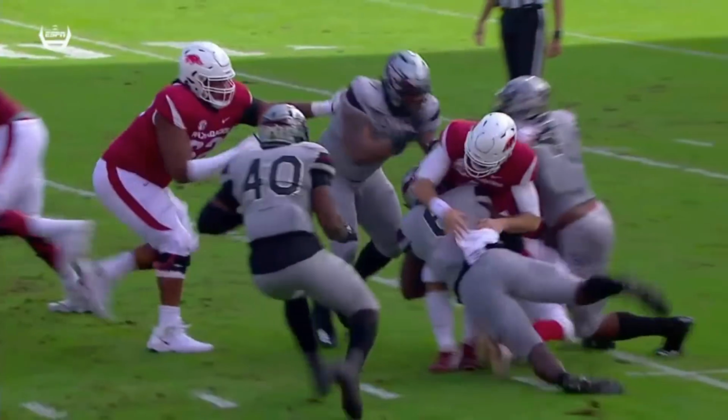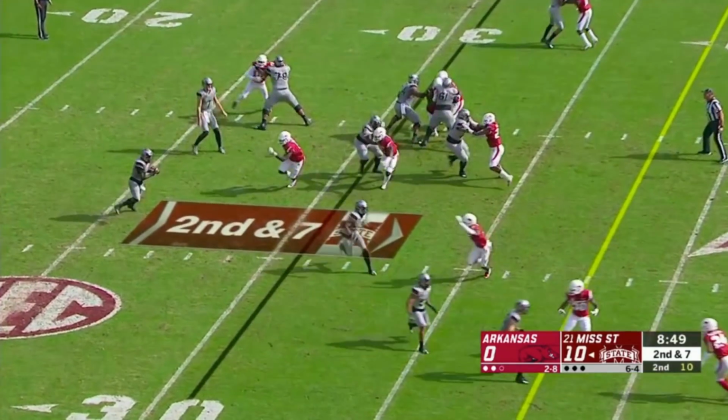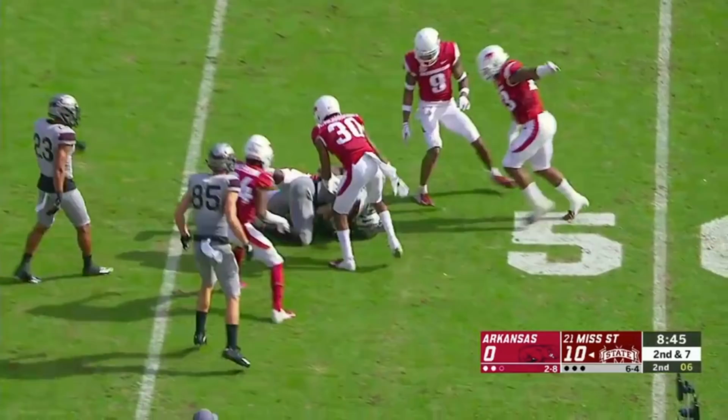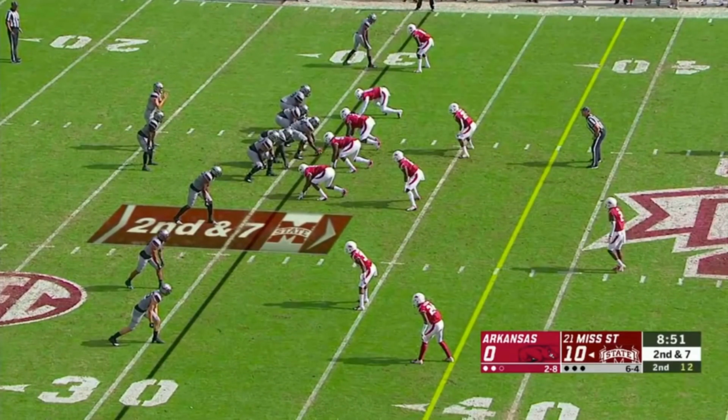You want to play quarterback in the SEC, it's a tough deal. Here's that same play as earlier, 3 receiver side, and quick pitch to the wide side, flip it out there. You got to get blocks on the edge, and you do. Big first down.